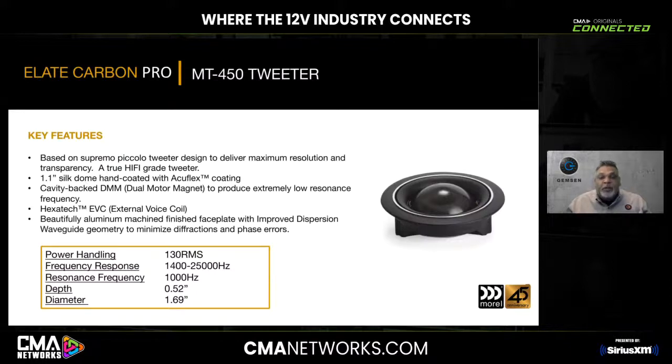Because it is smaller, it's going to lend itself to more factory locations. But I really like what they've done with the new speaker. I mean, aside from it sounding good, the nice metal aluminum edge there certainly makes it look a little bit more high end. Once again, these speakers can handle a good amount of power. It's 130 watts versus the Alto, which definitely can handle more power.